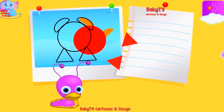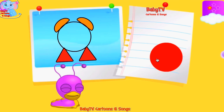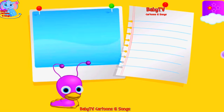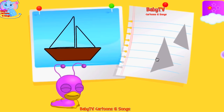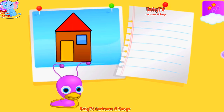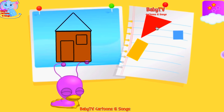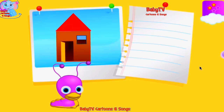This picture too has fallen apart! Well done! Wow! An alarm clock! Look what happened to this picture! This picture too has fallen apart. Yuppie! Well done! A playhouse.